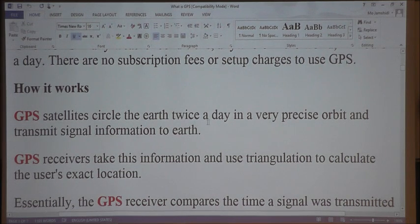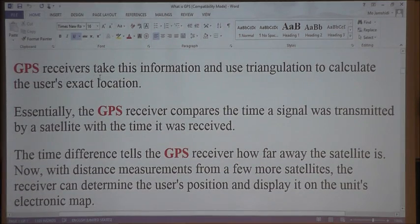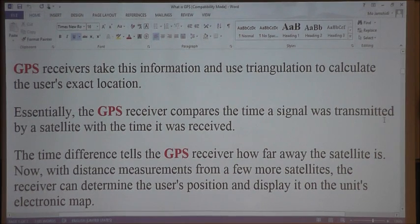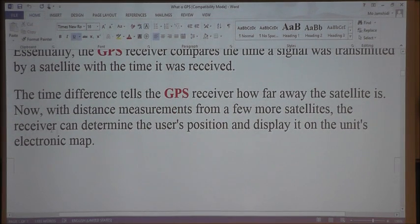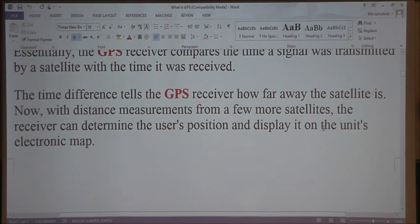GPS satellites circle the Earth twice a day in a very precise orbit and transmit signal information to Earth. GPS receivers take this information and use triangulation to calculate the user's exact location. Essentially, the GPS receiver compares the time a signal was transmitted by a satellite with the time it was received. The time difference tells the GPS receiver how far away the satellite is. Now, with distance measurements from a few more satellites, the receiver can determine the user's position and display it on the unit's electronic map. That's how it works.